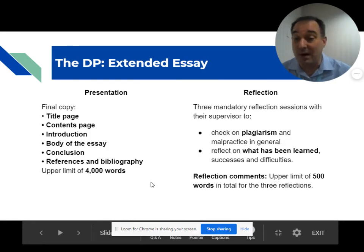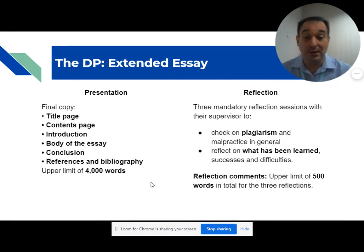Extended essays follow a presentation method of having a title page, a contents page, an introduction, the body of the essay, a conclusion, and references and bibliography. Students will learn about this in semester 1 and must follow this presentation procedure. They must also do their reflections.